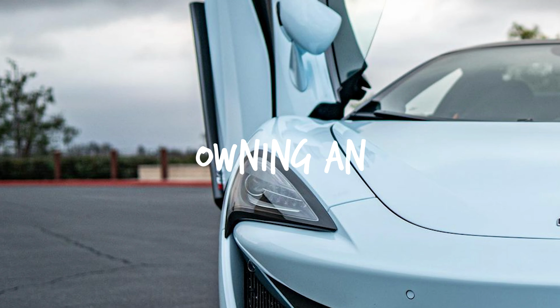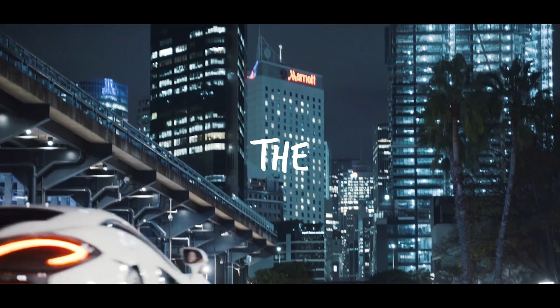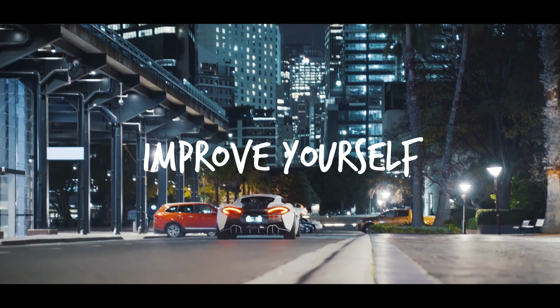I know firsthand how fulfilling it is to work hard and make your dreams come true. And I wanted to share the blueprint with how I was able to finance an exotic car, even though it may seem impossible at first. If you're passionate and determined, nothing can stop you from achieving your goals. And owning an exotic car symbolizes not only luxury and prestige, but also the drive to continuously improve yourself. So stay tuned as we dive into the step-by-step process of getting a high-value loan and making your exotic car dream a reality. So let's get started.